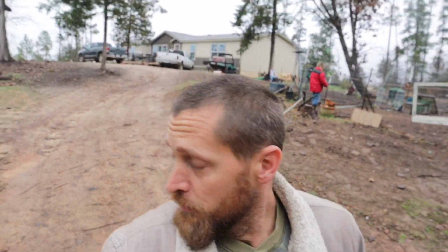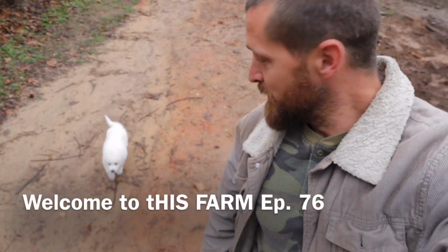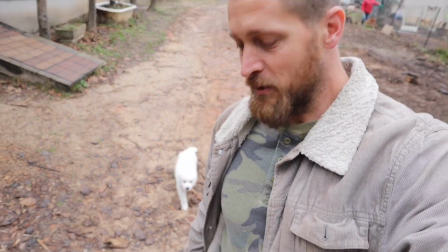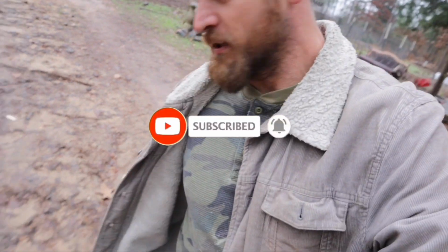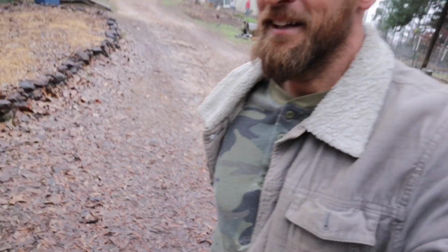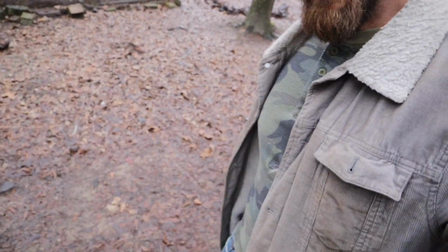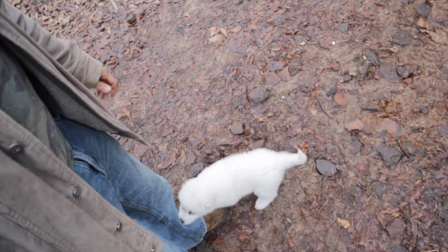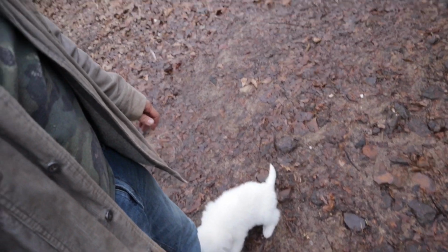All right, so a little bit of a new routine with our new-found member of the farm. We're gonna teach her how to run chores with us. She does a pretty good job of keeping up. We're gonna introduce her every single day to goats, pigs, chickens, and whoa, whoa, whoa, right under my feet. And all the other dogs, so that she knows who belongs here and who doesn't.